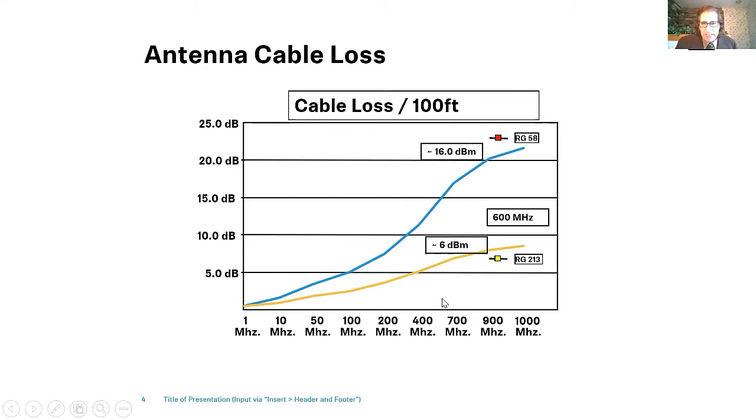So if we're looking at 600 megahertz, operating at 600 megahertz, like we do for many wireless microphones, the loss of 100 feet of RG58 is about 16 dB. If you use a lower loss cable, like I think Carl alluded to, RG213, you've already reduced that loss by about 10 dB just by using a higher quality cable. Yeah. So that's the first thing you want to do if you're running long antenna cables.